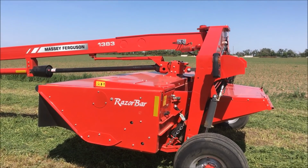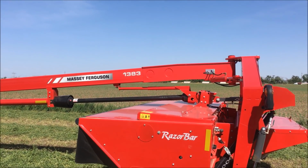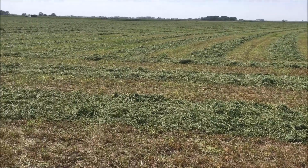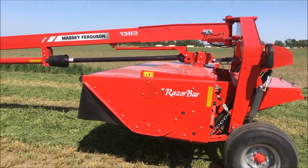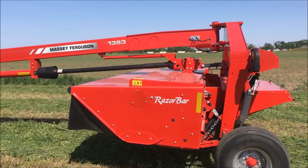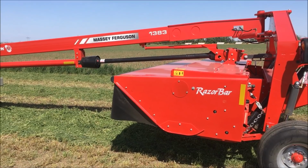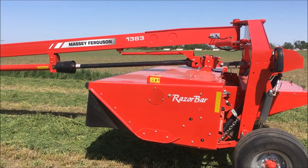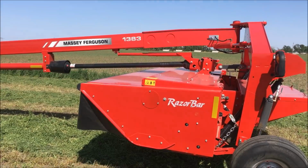Well, if you've watched the last couple minutes, then you realize that this is not the same mower. This is a 1383. I cut a bunch this morning and it was giving me problems and had speed issues, and so when the mechanic came out, we spent 3.5 hours looking at it, and he called back into the owner, and the owner said, for heaven's sakes, if he's got hay to cut, bring that piece of junk back to town and he can take a brand new mower and finish cutting hay. So that's what we're doing. So I'm gonna go try out a brand new mower.